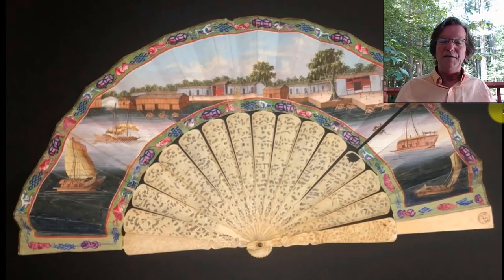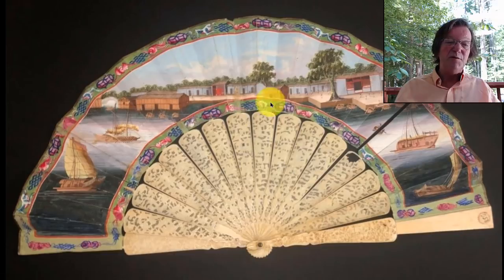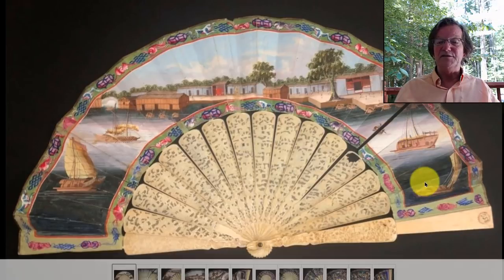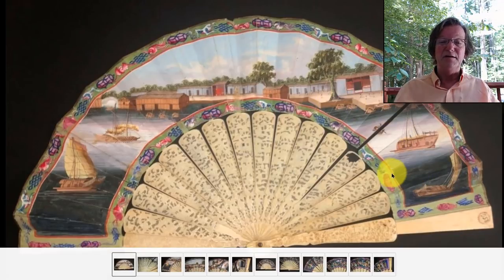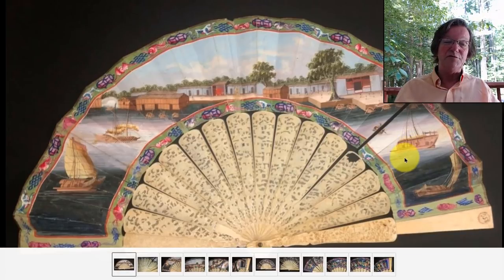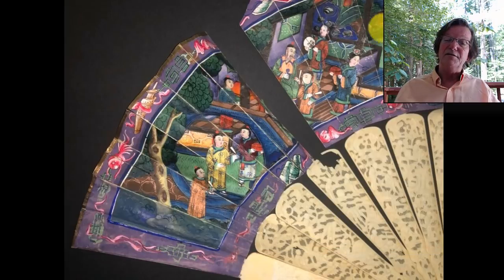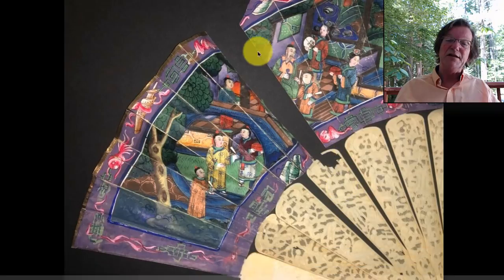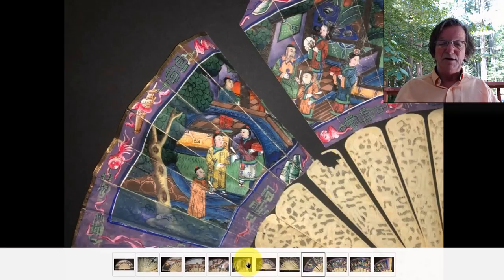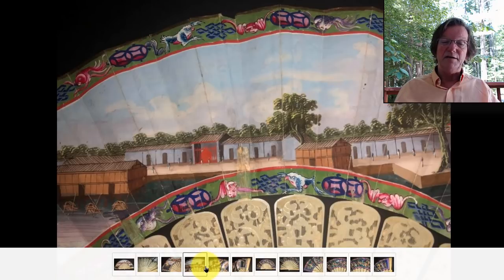Wow. And then onto this, another fan turned up this week. I like this one. This is a very similar one that we saw a few weeks ago that had the sailboats on the back and then people on the front. This one has a little bay area outside of Canton, perhaps, or Shanghai. Nicely done. And then the front of it has the standard figural scenes on it. It does have a split here of some kind, so you want to get that looked into. But it's a very, very nice old fan.